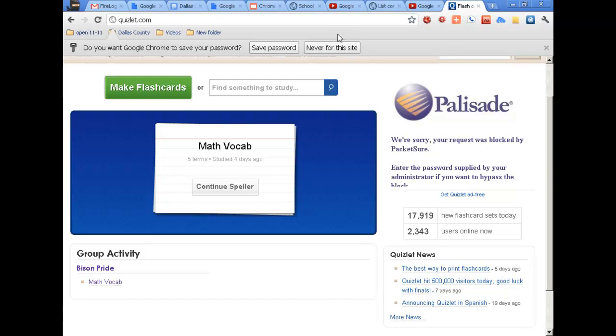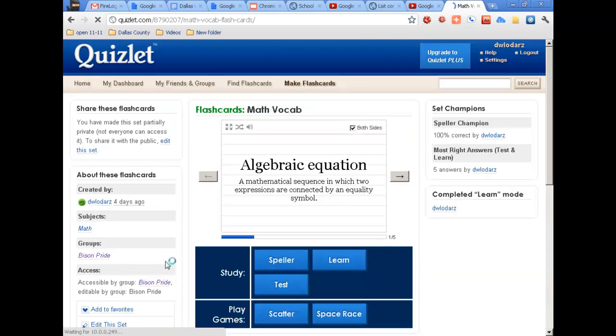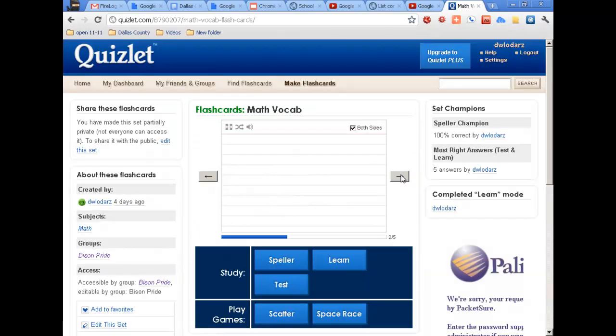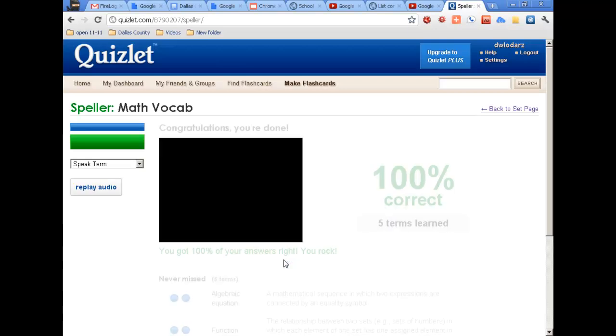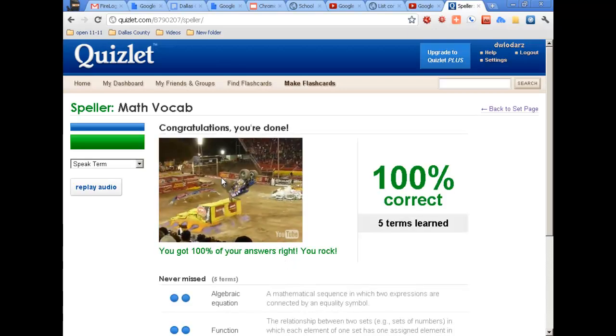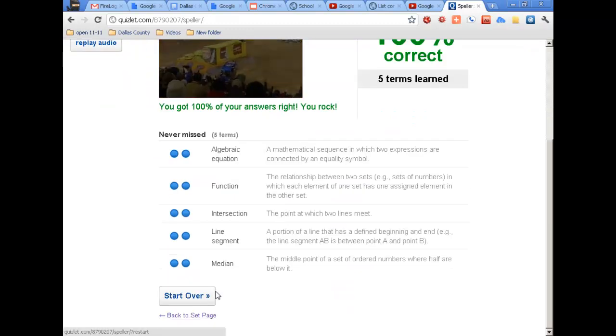So I logged in, created an account. I logged in, and I can set up things like in this I just did math vocabulary, and I set up a bunch of flashcards. And with this one, I believe I'm able to do friends and groups, so I can share with people. And there's different ways that I can test this. I can do a spelling unit on it if I want. That's because I spelled them all right.